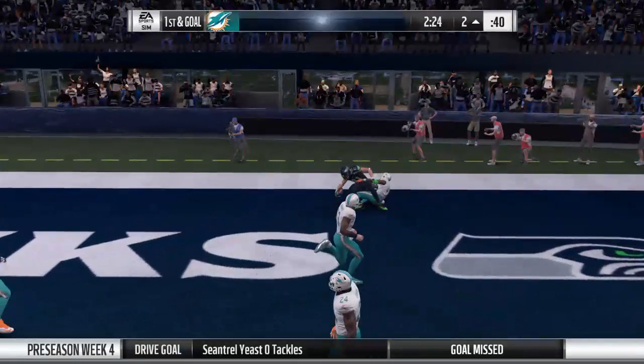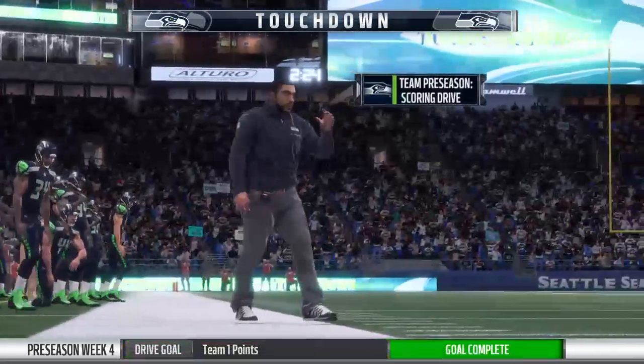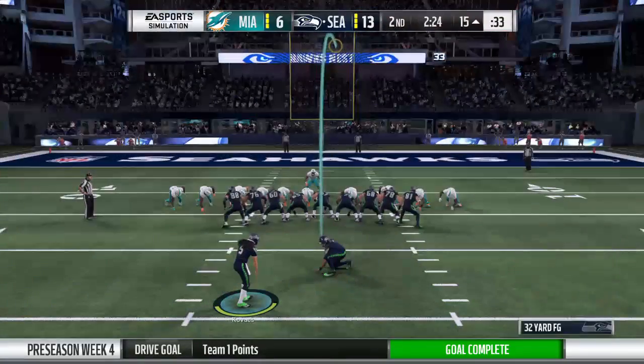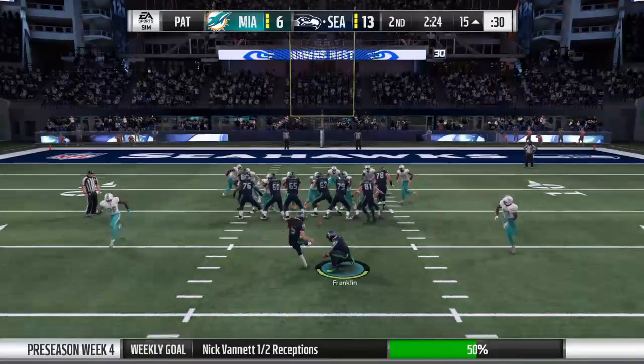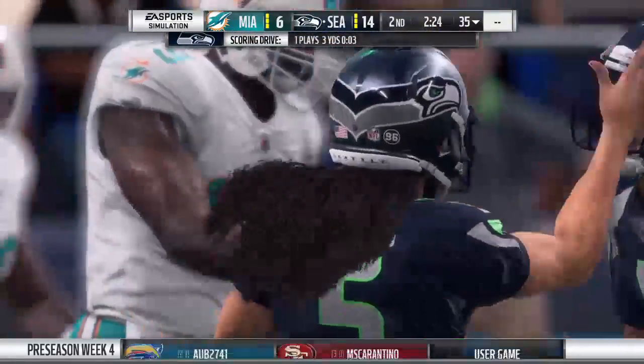Back to throw. Franklin. And he's got it. Caught in the end zone for the Seahawk touchdown. Nick Vanette from 3 yards out. And the Seahawks find a way to stretch their lead. Well, what a quick turnaround there. They get the football. Next play, boom, touchdown.